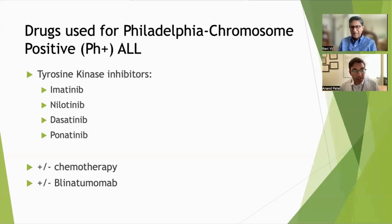So we know that while these drugs are quite effective, using them by themselves in Ph positive ALL does not seem to allow for durable responses, meaning a remission that lasts for hopefully years and years. So there have been studies that have looked at the combination of these regimens with chemotherapies, such as methotrexate, and other drugs that we use for more of our pediatric regimens.